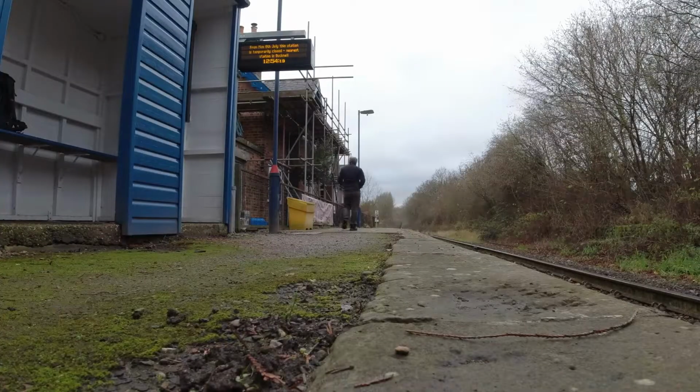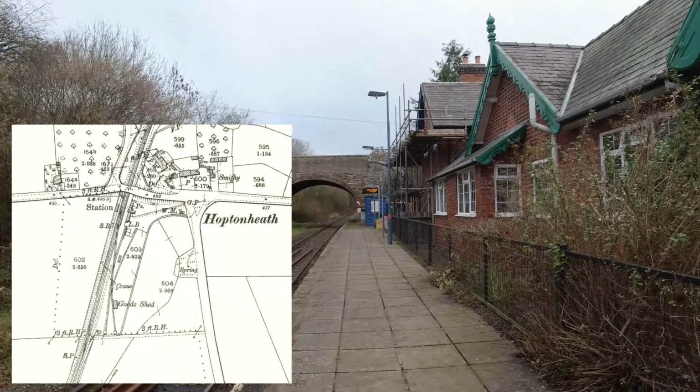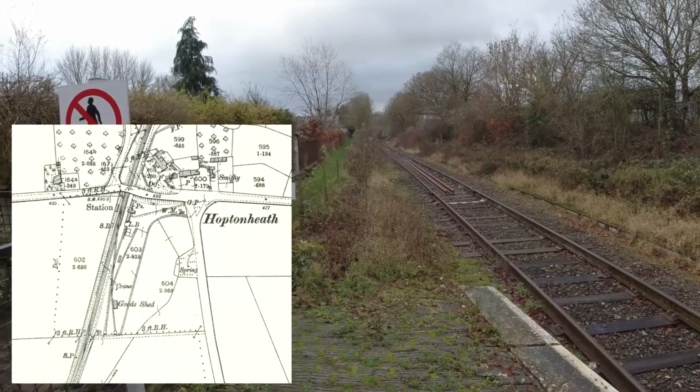I liked Hopton Heath station. It had that real country station feel to it. You can imagine back in the days of steam when, as you can quite clearly see from the map and the bridge, that it was a double track with two platforms. It even had a couple of sidings and its own goods shed to the south of the station. And not much remains of this now, unfortunately.